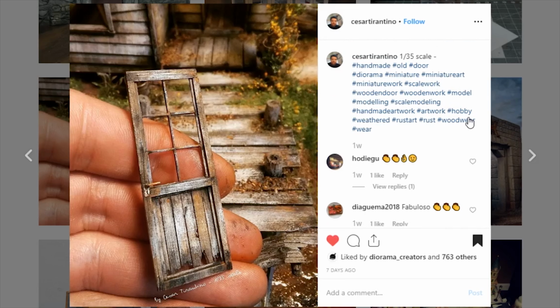But this piece, it's just a little door. It's a 1/35th scale door. But wow, the level of detail on this. Just look at the paintwork and look at that. That is so amazing. And then what we've got behind it as well. I mean, this is just absolutely beautiful work. Again, the level of workmanship, the detail on this is so amazing.